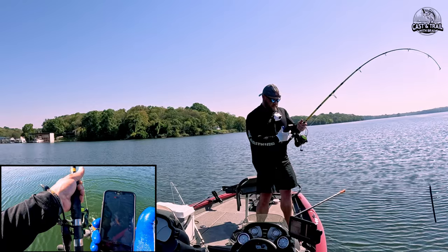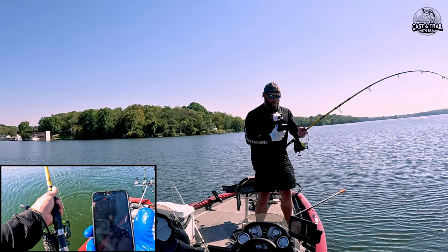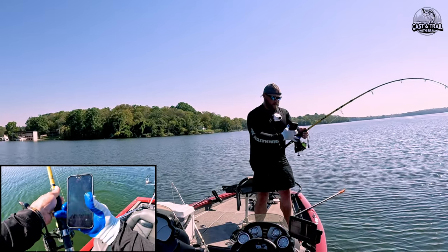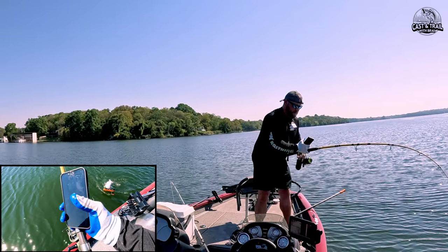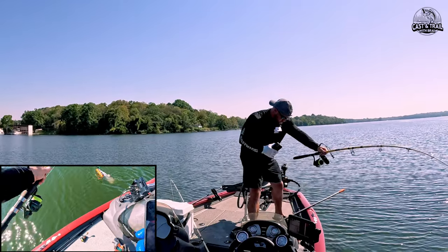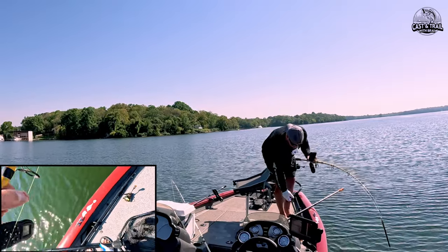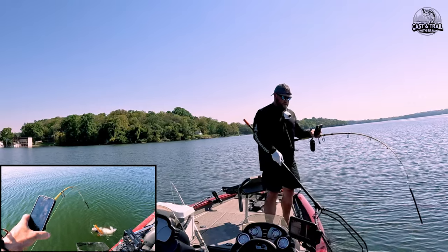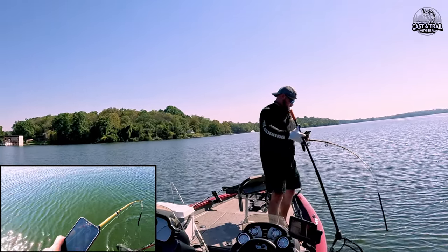There he is. If he chills out, I'll go ahead and net him, but he's still a little feisty. Come on. Come here. Get over this way. All right. See if I can't do this one-handed. Hold the phone and the rod and net him with the other hand. There we go. Whew.